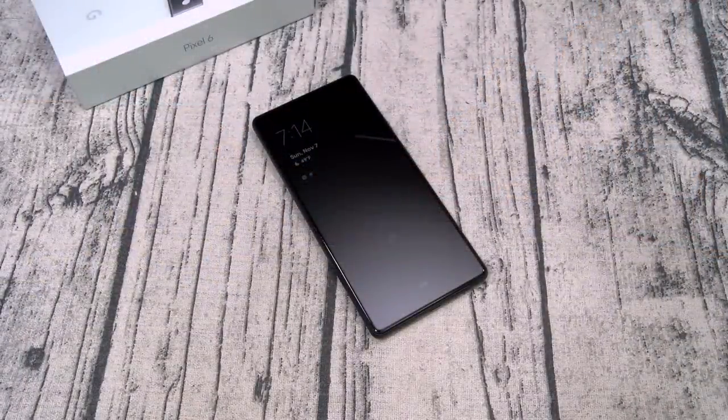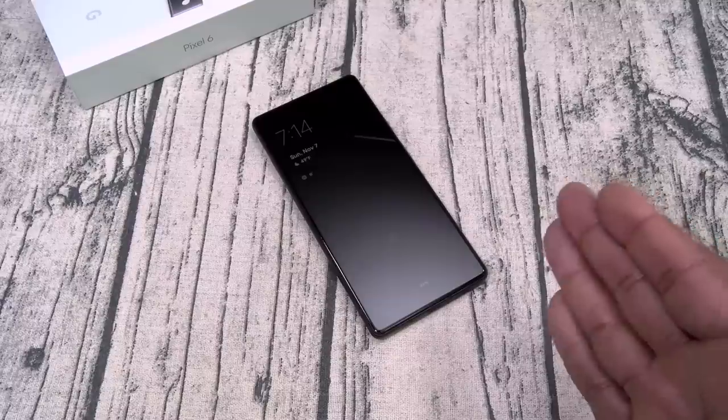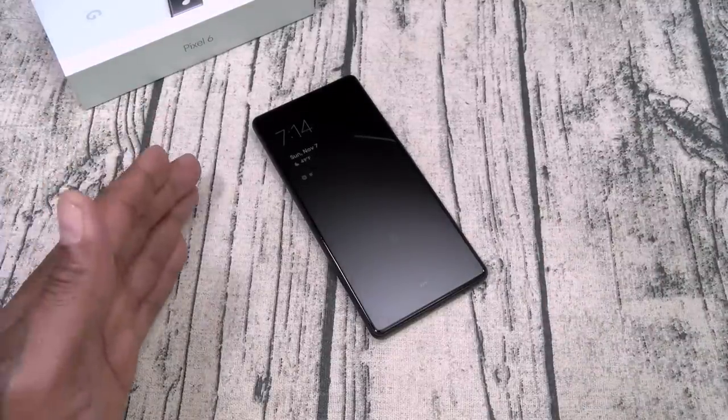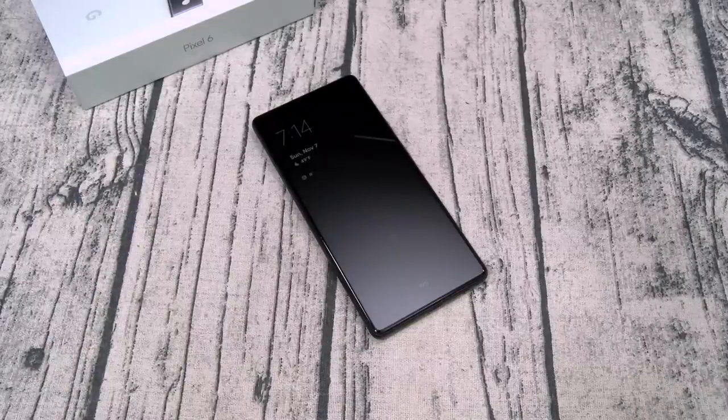Now, I'm not going to turn this into a full review, but let's do the RDA test, regular daily activities. Here's how it's going to look when you're using your Pixel 6 on a regular day. You wake up in the morning, you don't have to touch anything, you got an always on display, so you can see the time, the date, the weather, your battery percentage, and your notifications.